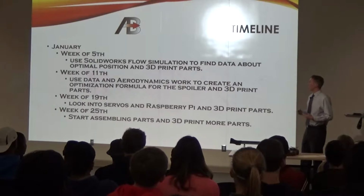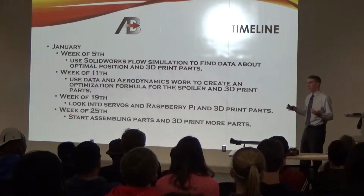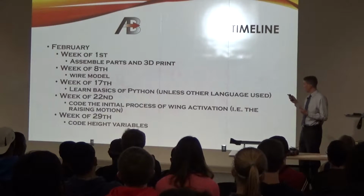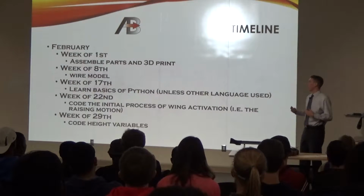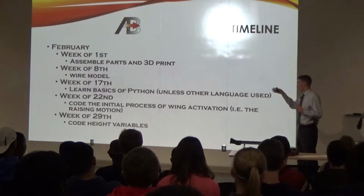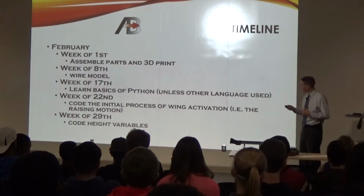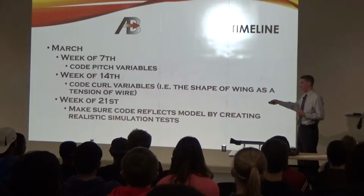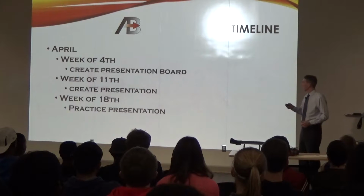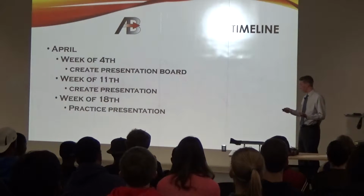For January, I wanted to start 3D printing all the pieces. I was hoping that I'd get all the pieces done within January, and I'd give myself a little bit of February to print, and then I would start to wire the model within February. And in the middle of February, I was going to start the process of coding, and then finish the coding throughout the month of March. And April would become my presentation, getting ready for my presentations.